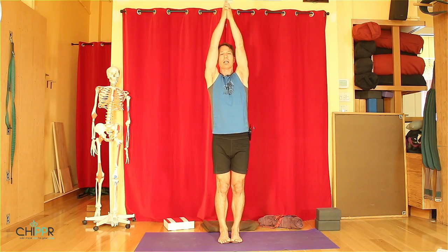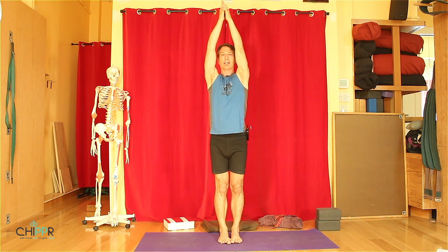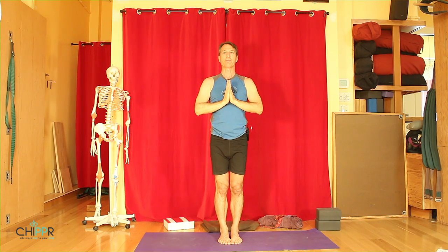Inhaling the arms out to the side. Let's repeat that one more time with the breath. And then step the feet together. Bring the arms overhead. This time we're going to tip to the left as we inhale. Exhale to center. Inhale to the other side. Exhale to center. And then bring the hands down in front of the heart.